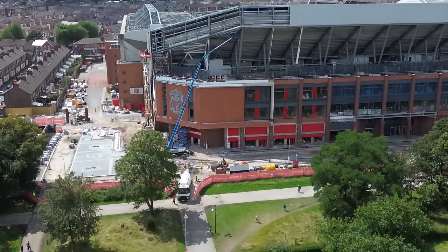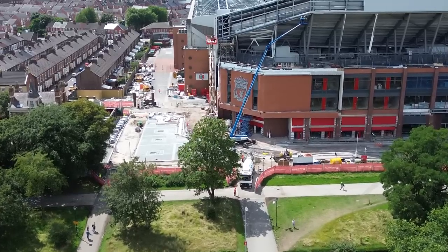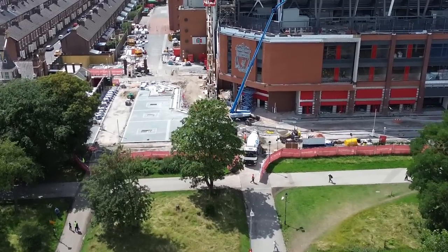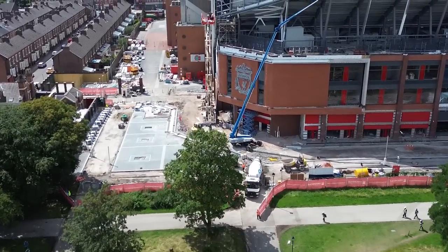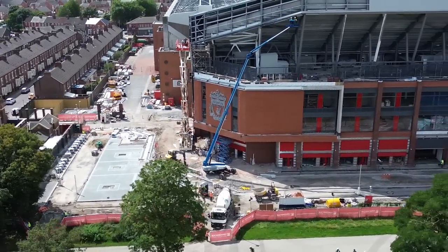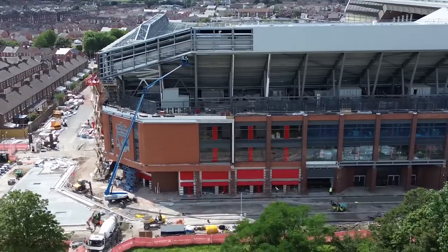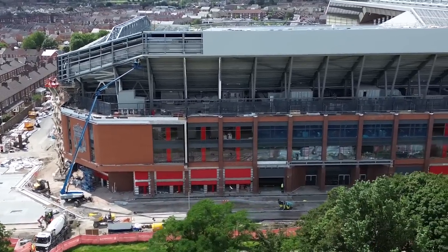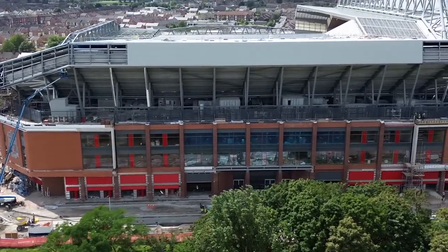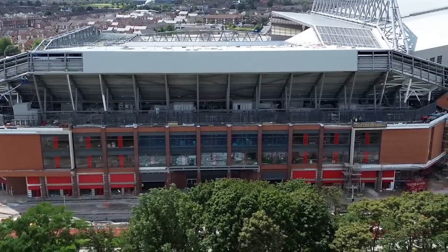Can't see any more work going on in the Forever Stones. Another cement lorry turning up. I think we'll wrap it up there for a quick update on the outside jobs that are going on right now. I have one last pan around this side.